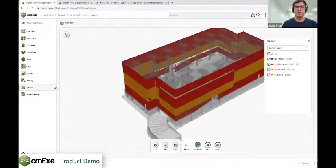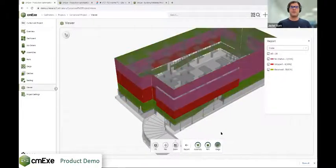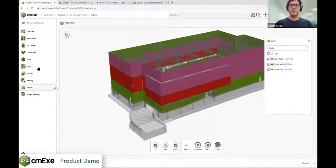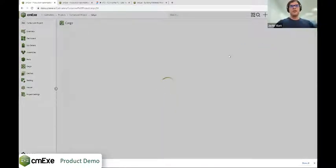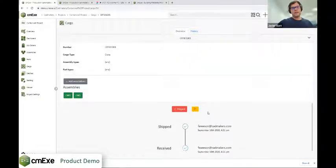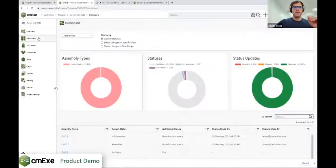Next, we're going to get into showing the crates, I believe, right? We're going to go into crates. So grouping panels or any type of prefabricated element that's coming from the factory, you can start planning which panels are going to which crates and tracking that as well. The crate gets its own QR code. Assemblies can have their own QR code. Even parts can have their own QR code. Parts and assemblies can go into crates. Crates get shipped to the job and they get taken apart and put back onto the job, right? So anything that is being fabricated in a factory, shipped and installed on site is a great use case for this product.